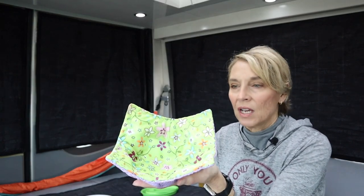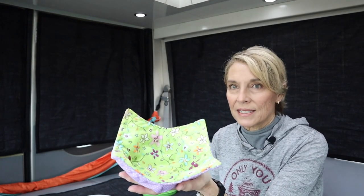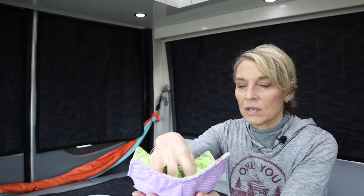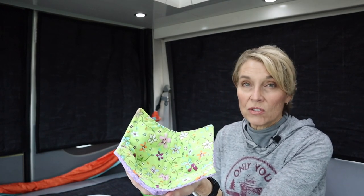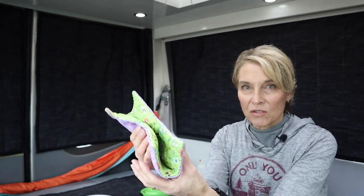And so that has worked out really well. She gave me a pattern so I could make my own. I don't know when I'll get to that project, but I'm going to try making some more of these and using maybe a heavier, more heat-resistant fabric inside. And this has been what I've been using if I have a hot dish to handle. I can just grab this and use it like a pot holder.